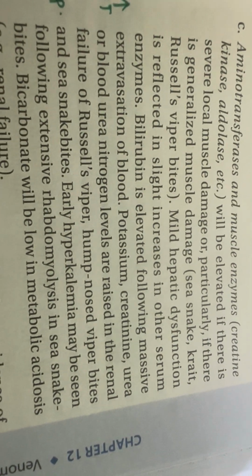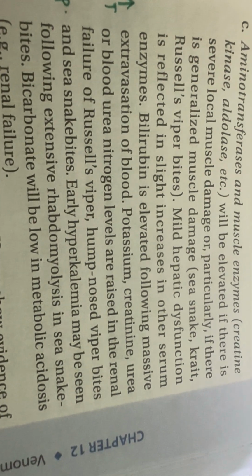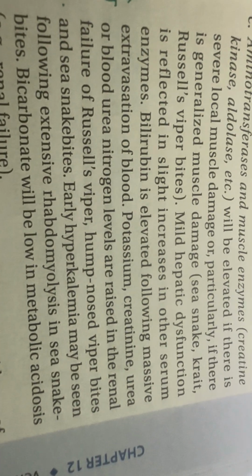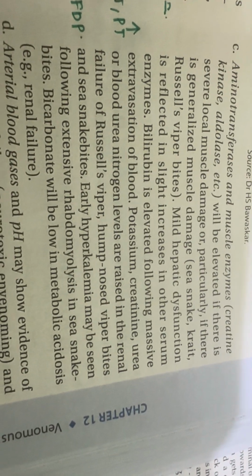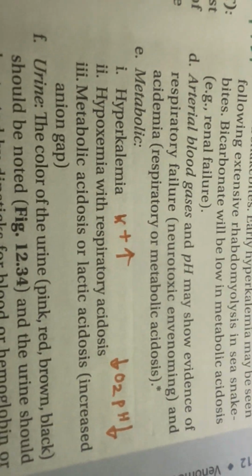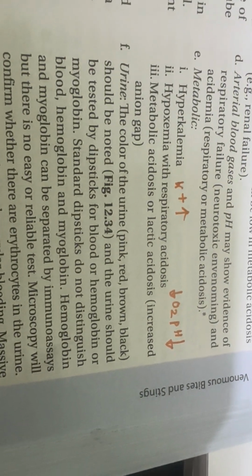Bilirubin is elevated following massive extravasation of blood. Potassium, creatinine, urea, and blood urea nitrogen levels are raised in the renal failure of Russell viper, hump-nosed viper bite, and sea snake. Early hyperkalemia may be seen following extensive rhabdomyolysis in sea snake. Bicarbonate will be low in metabolic acidosis, renal failure. Arterial blood gas pH may show evidence of respiratory failure, neurotoxic envenoming, respiratory and metabolic acidosis, hyperkalemia, hypoxemia, lactic acidosis.